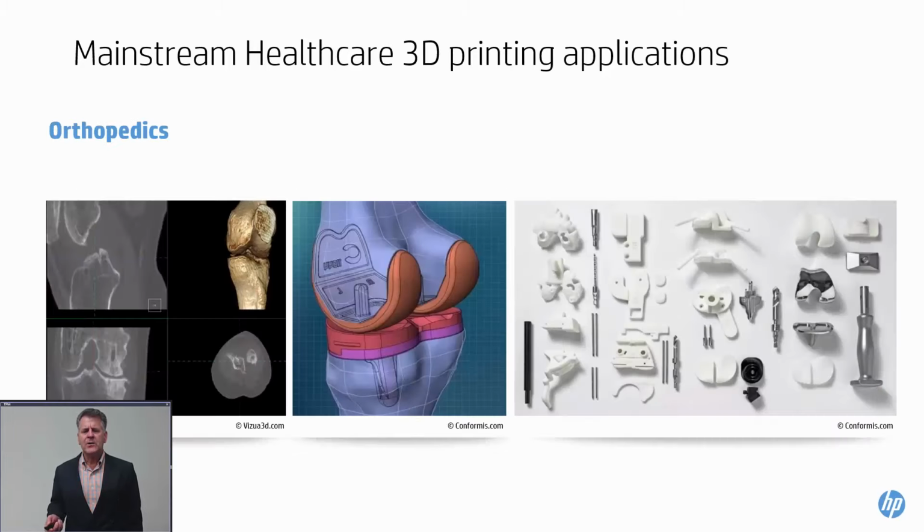Orthopedics: about 650,000 total knee replacements are done per year. About 10% of those use custom 3D printed surgical guides. So you take a size medium knee and make a customized surgical guide to cut to fit the medium size. A biomedical engineer designs all that up front and saves 30 to 40 minutes of surgery time per patient. At $10,000 an hour for a surgical theater, the savings are quite a lot.